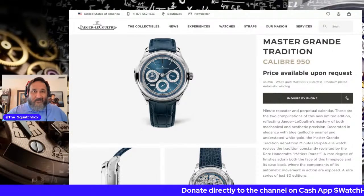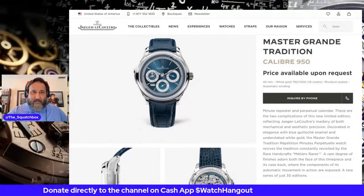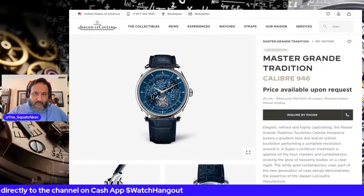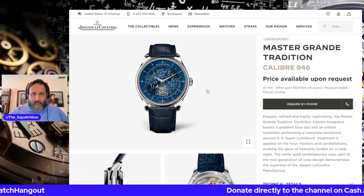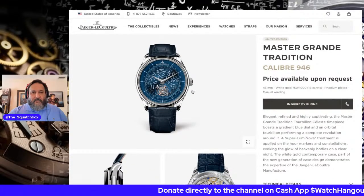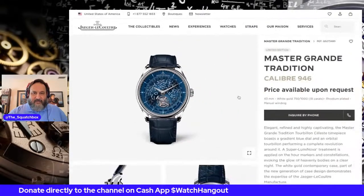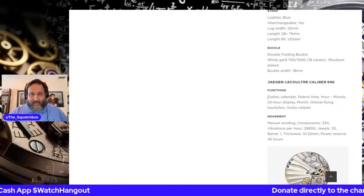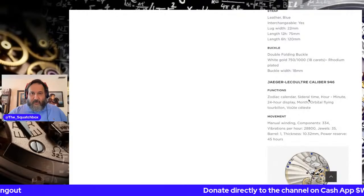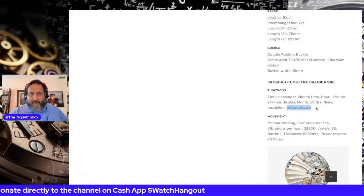So while we're on the topic of JLC, there's another JLC I want to pull up. And this one's another one that I think is just utterly stunning. It's also a Master Grand Tradition, another one. This is ridiculous. So actually, I'm going to start because I can't do it justice. Let's start with the functions. There's a Zodiac calendar, side rail time, we'll see that in a second. Orbital flying tourbillon. I don't even know what this means. Swiss isn't here to tell us.